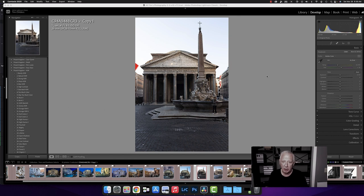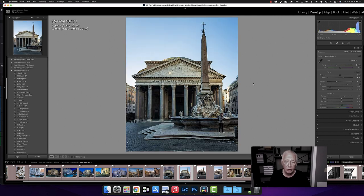So this is the picture that I took of the Pantheon. There was a guy here in the front. I didn't bother to try to edit him out. He adds sort of a sense of scale as to what's there, so I left him in the picture. But the picture is kind of dull, it's boring, it's not composed very well, and so as a result, I came up to this picture.